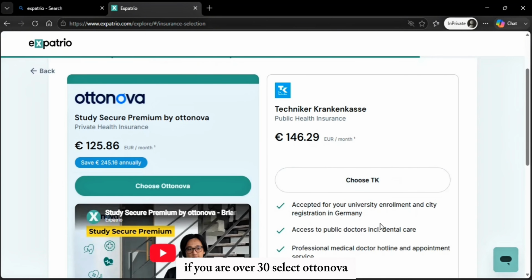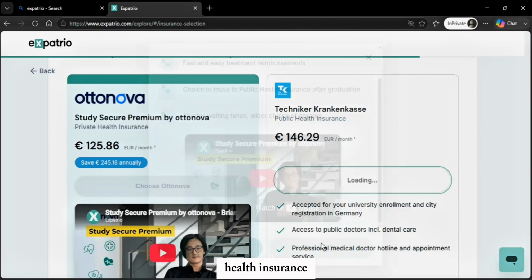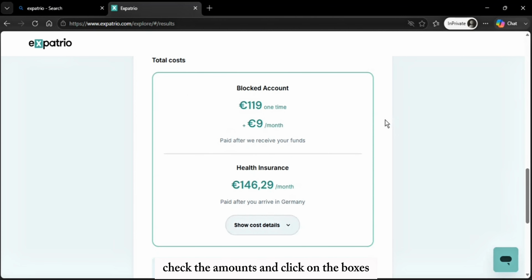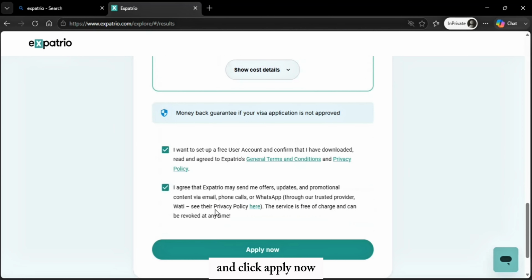If you are over 30, select Autonova. If you are under 30, select TK. TK is public, while Autonova is private health insurance. Review the value package, check the amounts and required boxes, and click Apply Now.